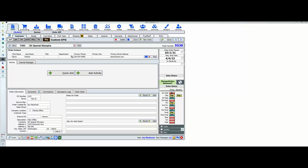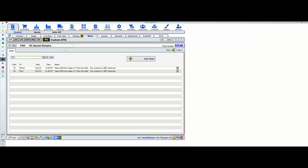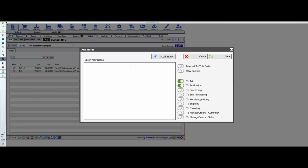What I didn't show you before is on the order, there's a notes section. And in this notes section, I can add notes. So I'm going to add a note, and I can say who I want that note to go to. This time, it's production. I want this note to go to production, and I'm going to put whatever I want my note to be here. So be careful on the blue color, as customer complained last time not done properly.